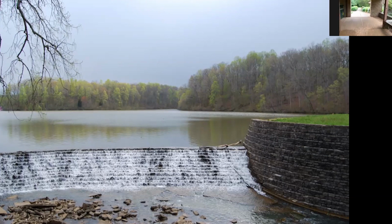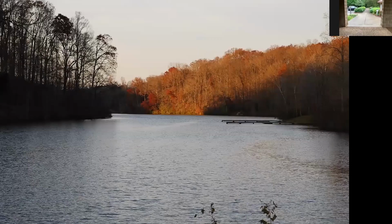So it has a population of river otters. I was just talking to someone earlier about that. They live at the head of the lake. And beautiful old red oak trees around the edge of Lake Woodhaven make it special to me as well. Great place to see the fall colors.